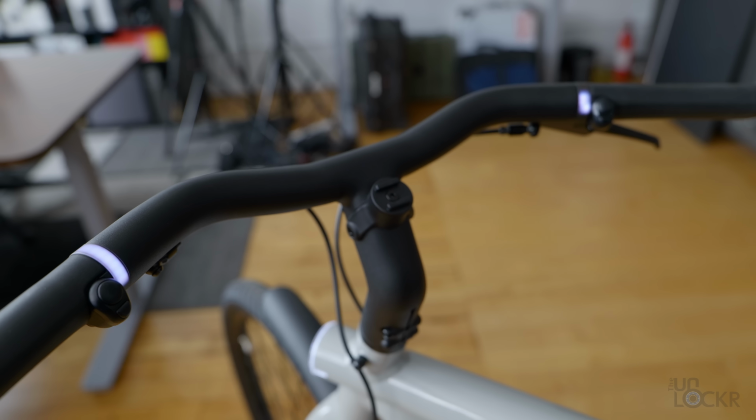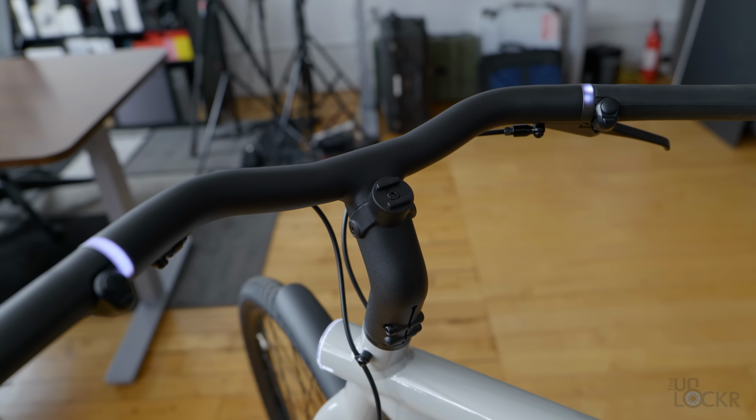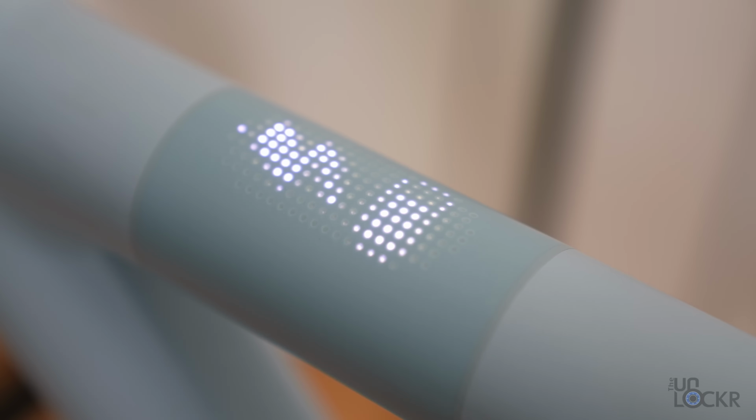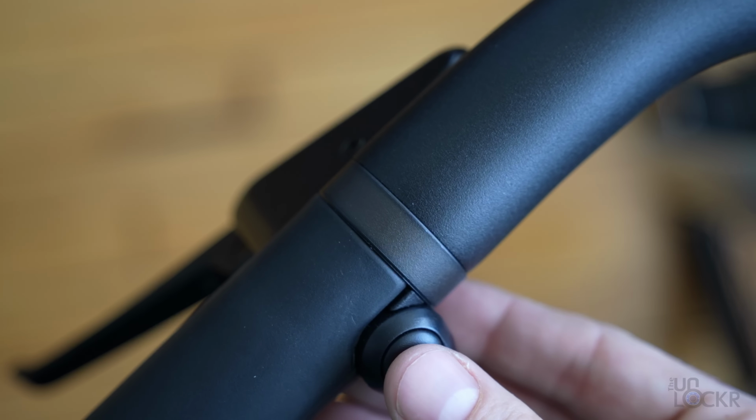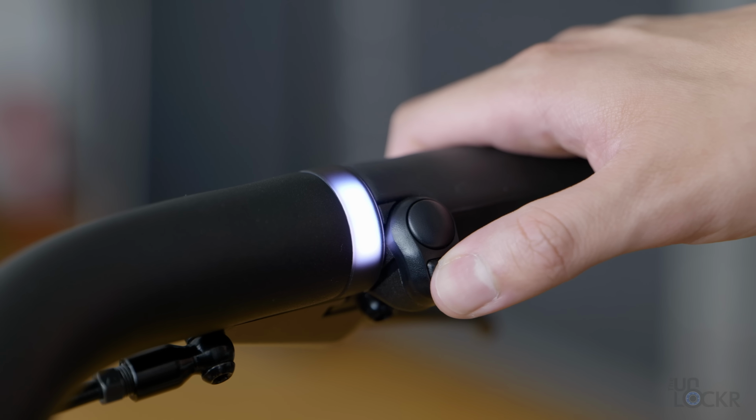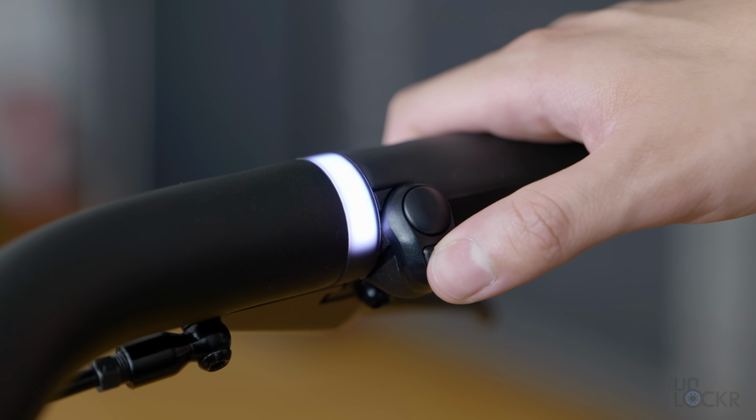You can check the battery level using the new Halo Ring interface, as they call it, instead of the matrix display that they used to have. This brings information closer to your eye line instead of having to look down at the frame for information. So, we have battery level on the left halo ring, and your speed indicator as well as what power assist level you are currently on the right one.